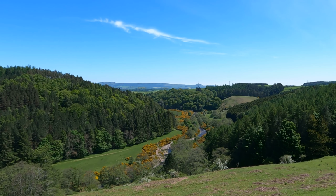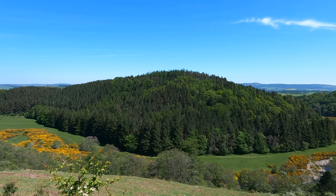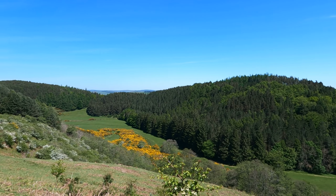So this is the Happy Valley. It's very beautiful. A little bit windy, but very beautiful.